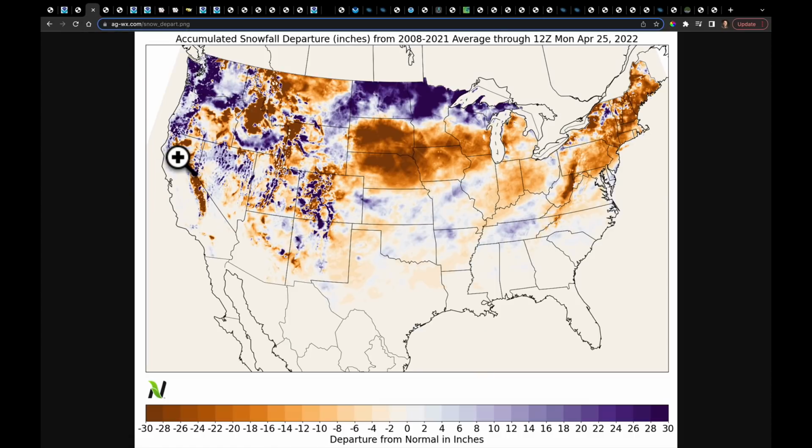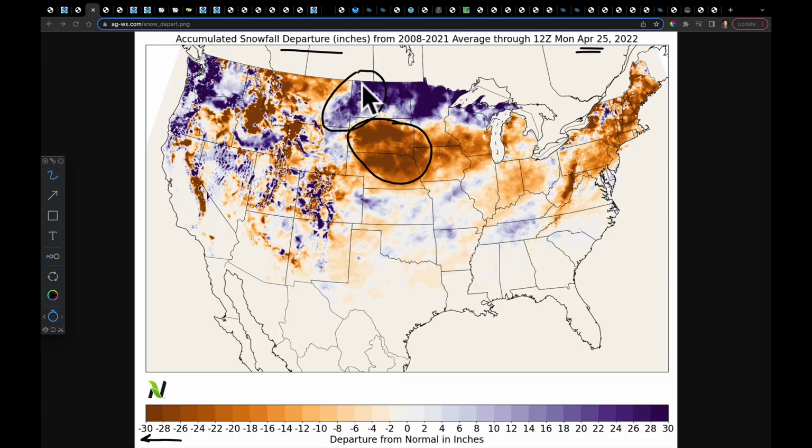Now, just to bring you up to speed on a couple of things, this dry area goes all the way back through winter. And this is the latest data I've got through April 25th, looking at the accumulated snowfall departure. So we're looking at normal and then taking the difference. And what we see here is through parts of South Dakota, Nebraska, western Iowa, and parts of Minnesota, we're all the way at like 20 to 30 inch deficit in snowfall. Now, lately, this whole area has made a massive jump in snowfall, and you've seen some of the big systems that have gone through there.